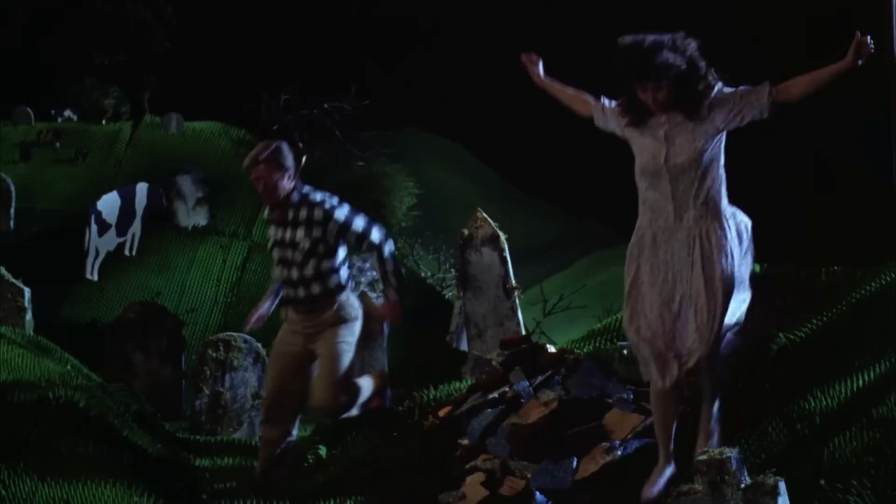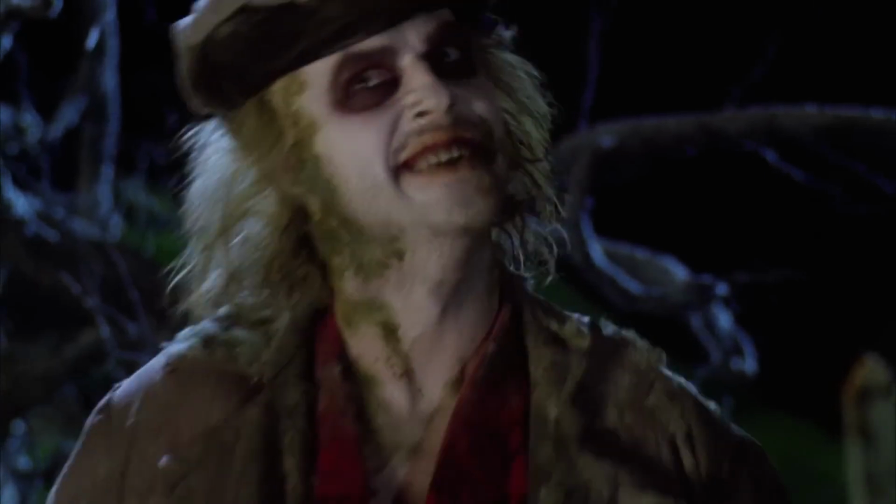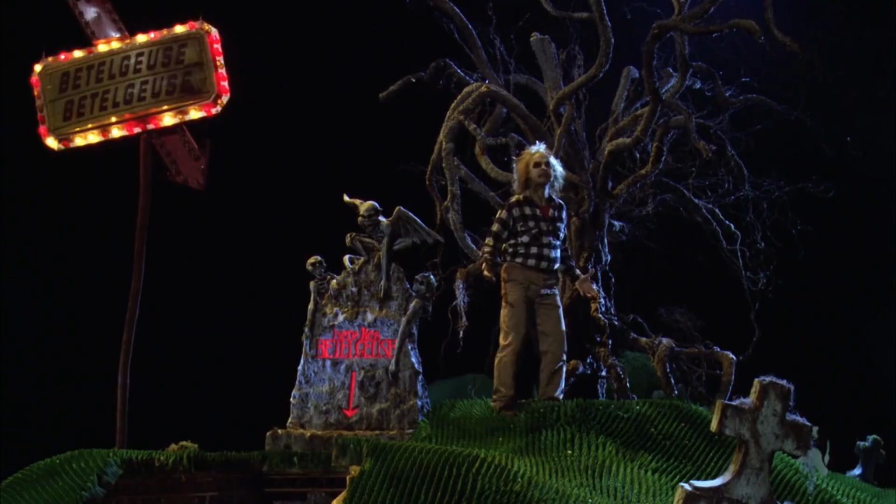And lastly, Michael Keaton's performance as Beetlejuice. It'll leave you speechless. He is insane in this film. And it's not just his performance that makes him so memorable. It's the kind of bizarre choices that Tim Burton made to give him sound effects. Like, he literally sounds like he's a Looney Tunes character. Like when he grabs his crotch at one stage and it has like a honking sound.